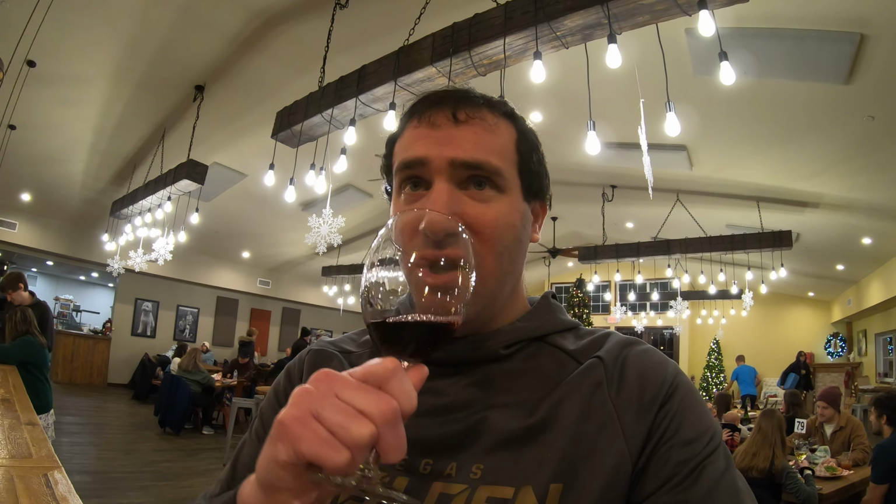All right, so over here we have, I believe it's called the Carmenere. It's kind of a medium-bodied one that apparently has a smoky flavor. So let's see how it is. Interesting. Yeah, it's got kind of a fruity sweetness to it, but it's also a bit of a dry red. So yeah, that one's interesting.